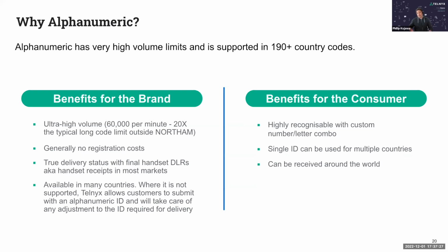It's highly recognizable. You can use a combination of letters and numbers, between 6 to 11 characters, depending on the country. If you're looking at countries like the UK, you can use up to 11 characters. If you are sending messages to India, then you can use only a maximum of 6 characters. So it's very flexible, and it's very recognizable because it's a combination of letters and numbers.